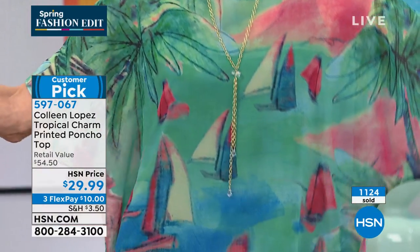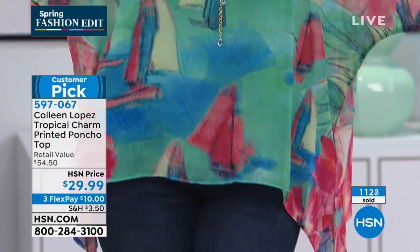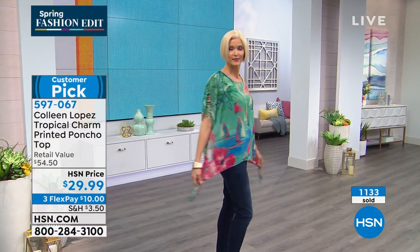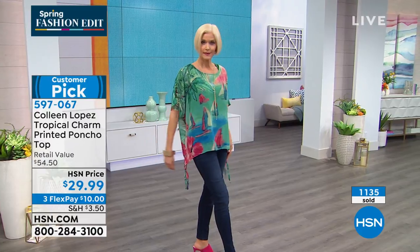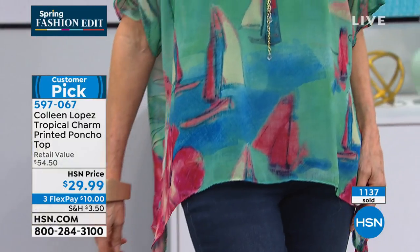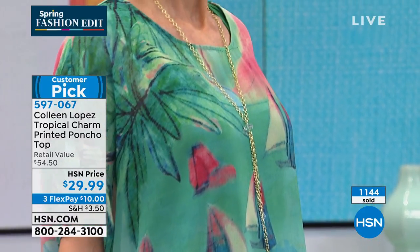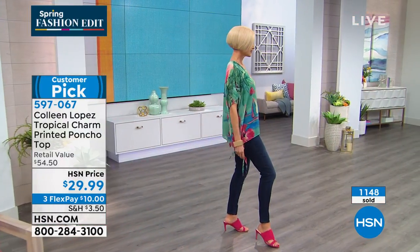I was scrolling through the reviews. Yeah, an unbelievable amount of five-star reviews on this one. And it's wild to have a top that so many people love, all different age ranges. You're right. People were talking about how they style it different ways, whether it's skirts or leggings or jeans or shorts. Right, maybe you've got great Bermuda shorts. I mean, again, the white would look really pretty with the sailboat as well. Sure would. I love that.